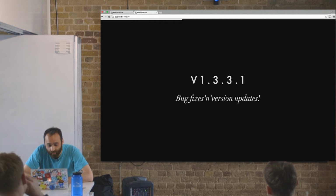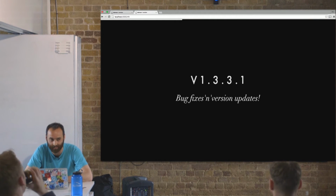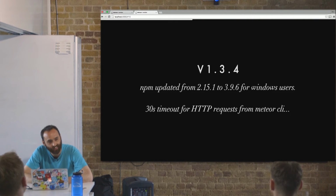Then there was 1.3.3.1, which was the dullest release to date, but did much good work in terms of fixing bugs and updating the versions of dependencies. Then there was version 1.3.4, in which, in a minor release, NPM was updated from 2.15.1 to 3.9.6. Again, perhaps very boring, unless you care about semantic versioning, in which case that is a complete outrage.